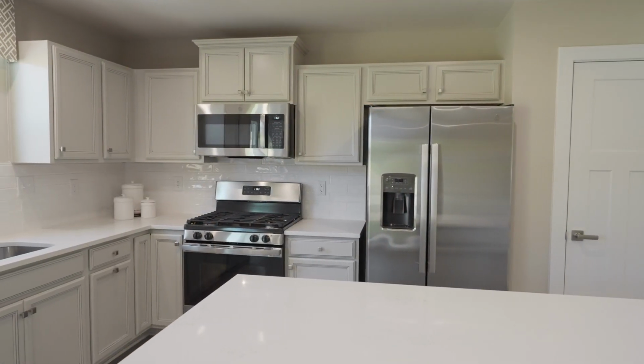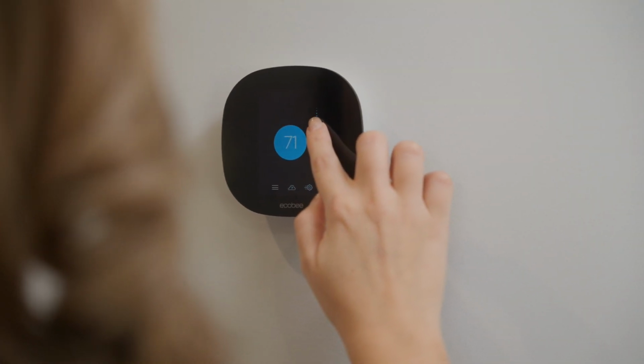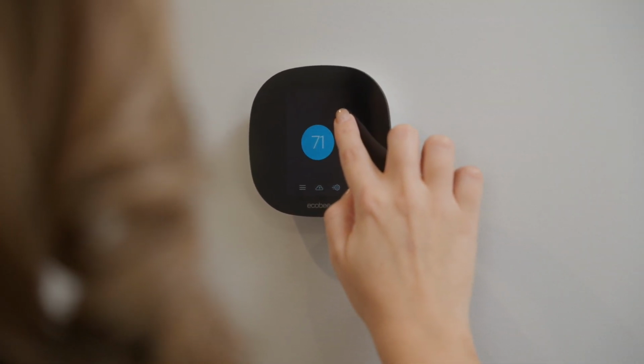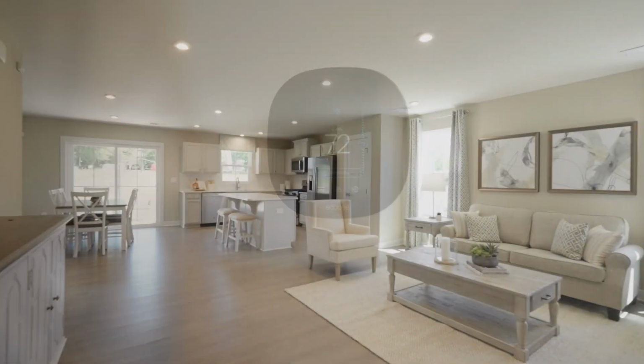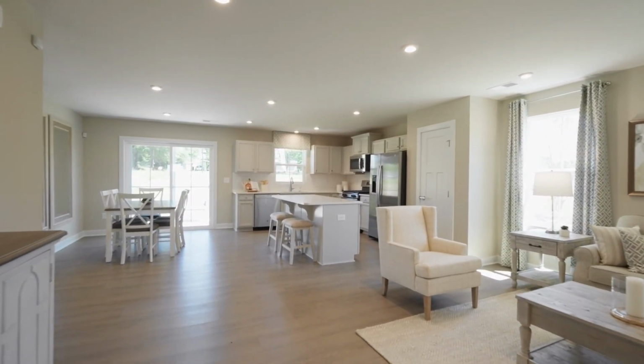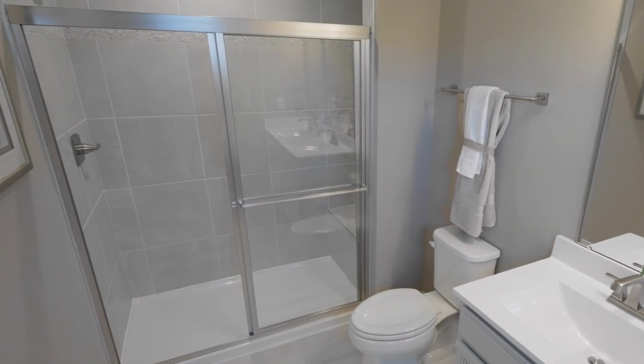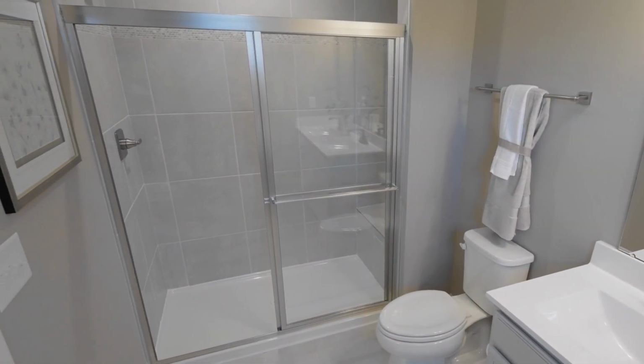If you're looking for affordability, you'll find it here. All your kitchen appliances will be included, and your home is built with energy-efficient savings, lowering your energy costs up to 30%. You'll also love the ease of one-story living with lower maintenance, wider doorways and hallways, a walk-in shower with a seat in the owner's bath, and more.